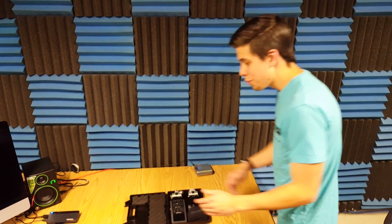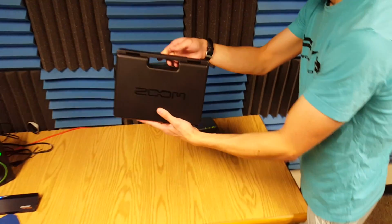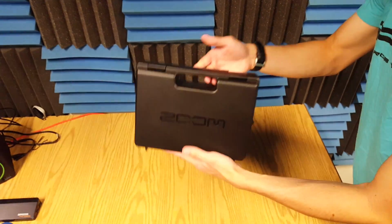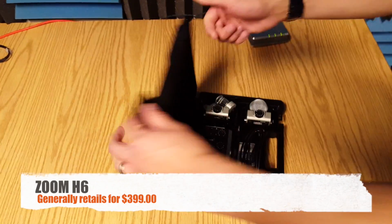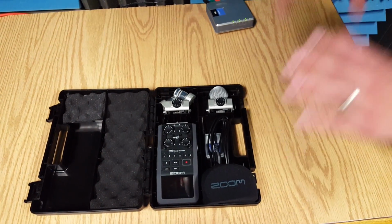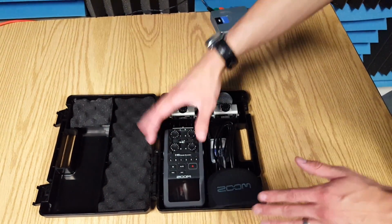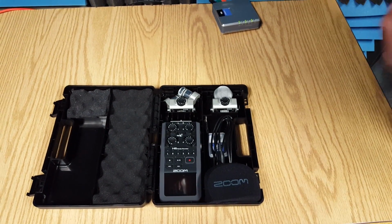As you can see, this thing fits into a tiny carrying case. It is amazing. This is the Zoom H6. So we'll get back in here and I'll show you what this thing can do. So basically, this is everything it comes with. This thing runs about $450, but it is the best option if you want to record mobile.